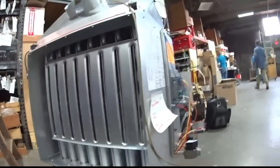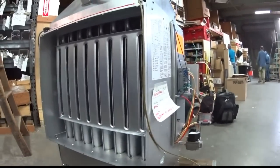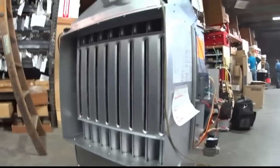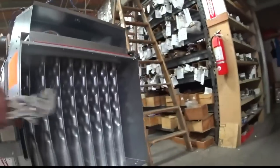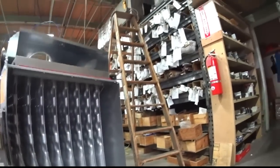So we've flipped the baffle around to this side. Looks the same, but that's what it had to be. So it'll come in the other side, it'll come out this side, be restricted, all good to go.